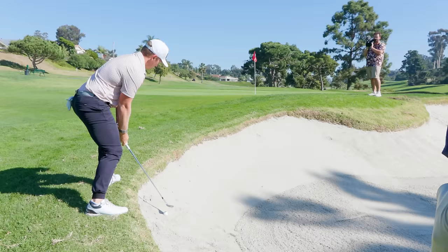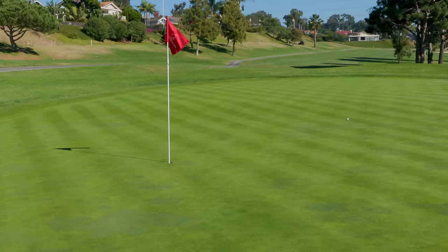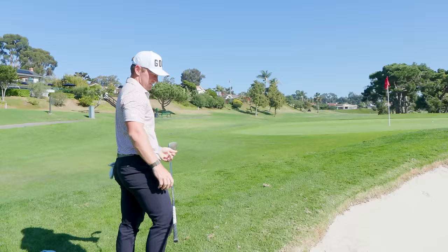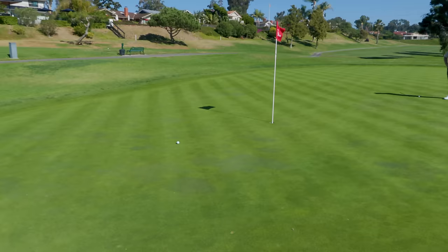Oh my gosh, go in. Oh! Brad, what the f- are you gonna double hop it? One hop it. One hop it. All right, I mean, not great. Oh my. Wow. Luke, you are so talented. There's still some room. You are so talented.